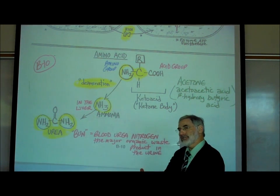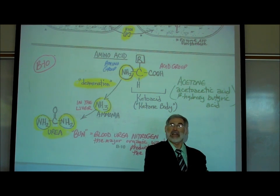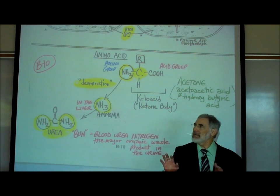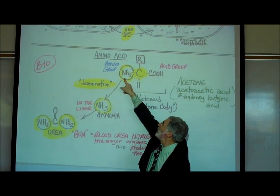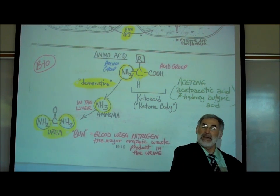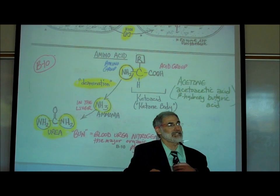Now, sugars like glucose, glucose was C6H12O6. So sugars contain carbons, hydrogens, and oxygens. Is everybody okay with that? Fats are mostly carbon and hydrogen. They have some oxygen, but mostly carbon and hydrogen. But amino acids are carbons, hydrogens, oxygens, and nitrogen. If we're going to turn an amino acid into a sugar, we've got to remove the nitrogen from it. By removing the nitrogen, it will be chemically like a sugar. Sugars are carbon, hydrogen, and oxygen. This is carbon, hydrogen, oxygen, and also nitrogen. So the nitrogen has to be removed.